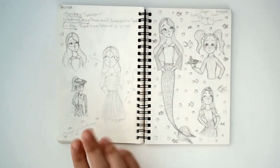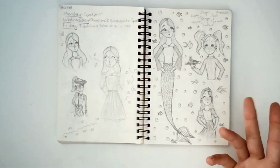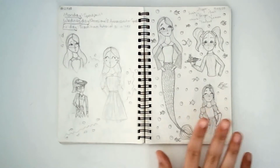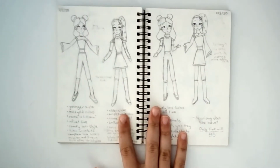Here, it was just me drawing for like 10 minutes, and this is actually me taking time and having fun with my sketches in like 30 minutes. And you can just see how much the time difference makes and how much better this looks. And I was really into drawing fish and bubbles. Don't know why.